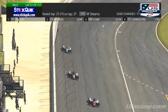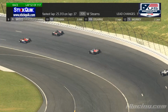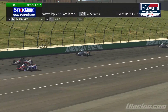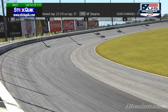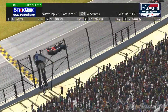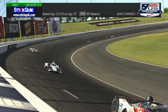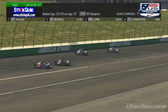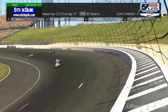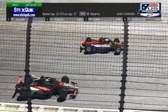51 of 117 complete. Everybody back single file once again here at Kansas Motor Speedway. The stickquik.com U.S. IndyCar Series. David Zaleski leads here this morning. Single file up front right now. 65 laps to go here. And right now, waiting on tire wear to become an issue. David Zaleski leads, and now here comes Bowles again to the top lane.